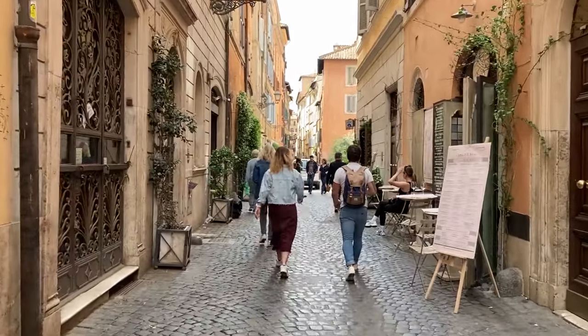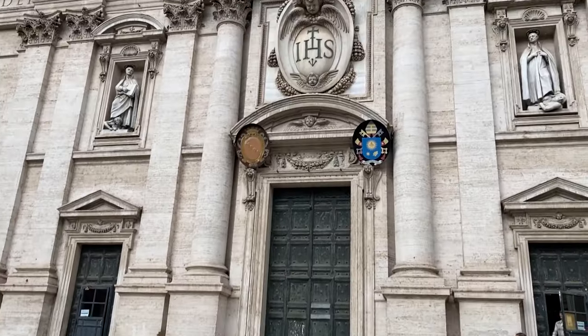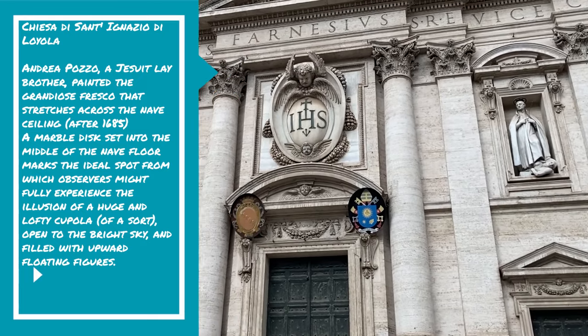How is it possible to drive here? I don't know, actually. Guys, why should you visit this church? Because of the 3D illusion of the illustration inside of this church.